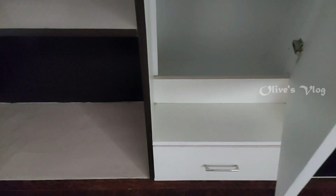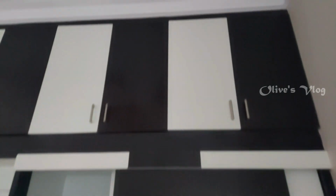This is the dressing unit. Sliding door. This is the attached bathroom.